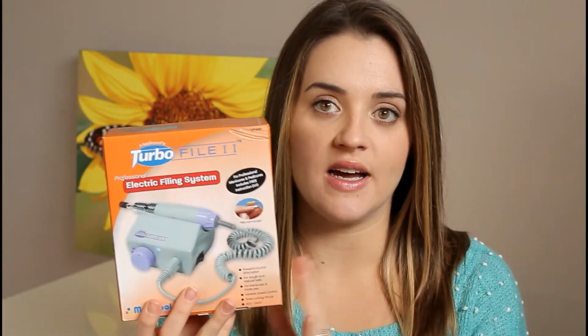The reason I decided to go with this filing system here is because I am a beginner using e-files, and this was the filing system that I used when I was in school. So I figured I wanted to use something that I was comfortable with to further develop my skill. Although this system did come with a few sanding bands, I am only going to be using them as single-use sanding bands, so I wanted to get a few more.